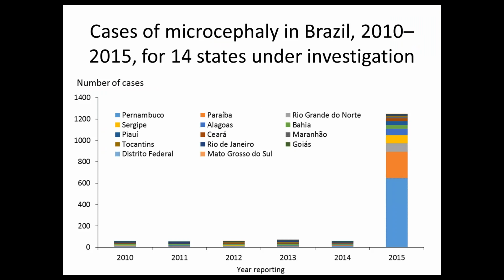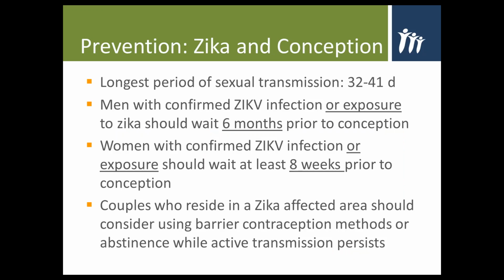This is that visual of the number of microcephaly cases in Brazil leading up to 2015 based on the area of Brazil, and you can see that there's definitely a significant increase even without the statistics there. So the main goal of today is to make sure that you all are aware of the recommendations to prevent congenital Zika and to keep pregnant women and women of childbearing age from getting infected.